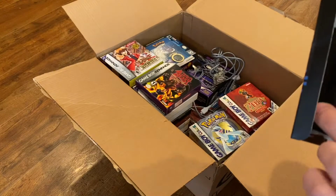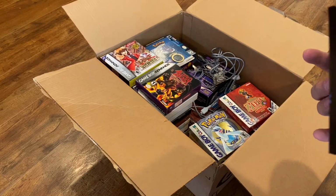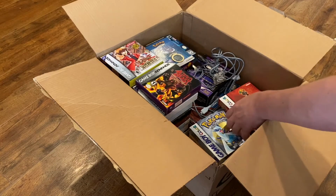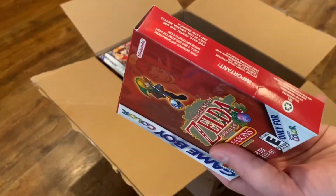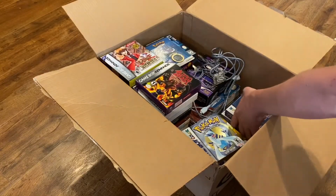I still think I'm gonna have to go through and test the batteries on the ones that have them to make sure those still work. But overall, I didn't see anything that was beat up or anything like that. I think the consoles themselves are a little rough, but I don't think that's where the value lies in this lot.